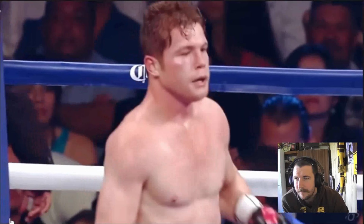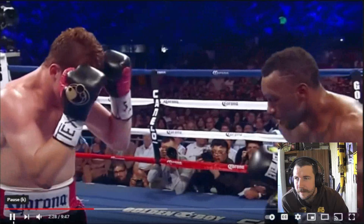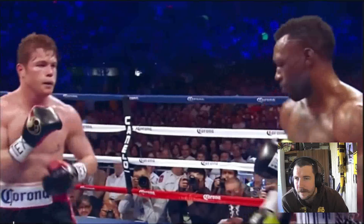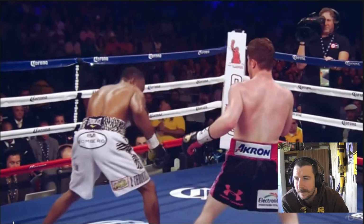Back to the Austin Trout fight. This snappy jab was perfectly executed. There's a good jab. He throws the jab from down low after 2 slips, landing perfectly.